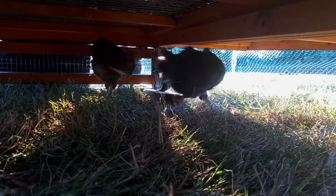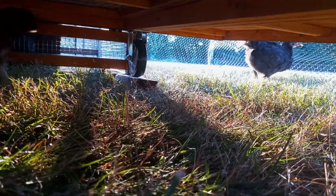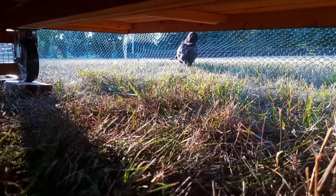There's chickens under the coop. If you haven't noticed, the 1 month, I think 6 day old, maybe it's seven, I don't know, it's a Friday. I'll have to check on my other video. Our 1 month old children are outside again. They'll be moving outside pretty soon.